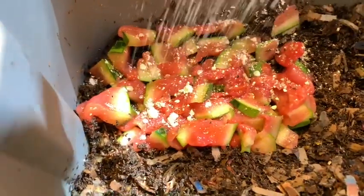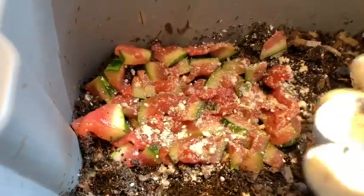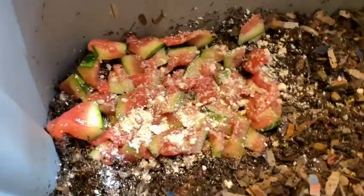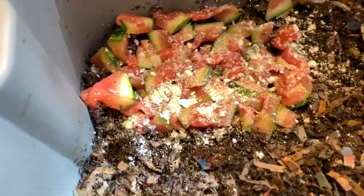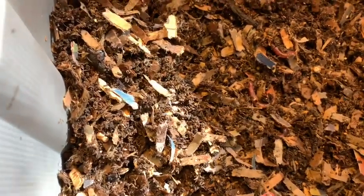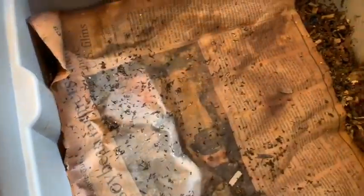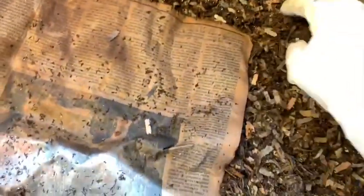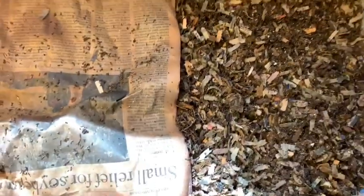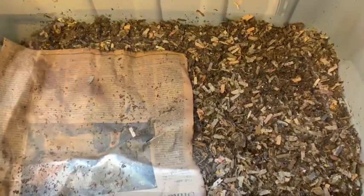And we have our oyster shell, the same cap full that all of them are going to get. And we are going to bury it, and sort of mark it with our newspaper here. These guys are doing well. Let's go over and check the middle bin.